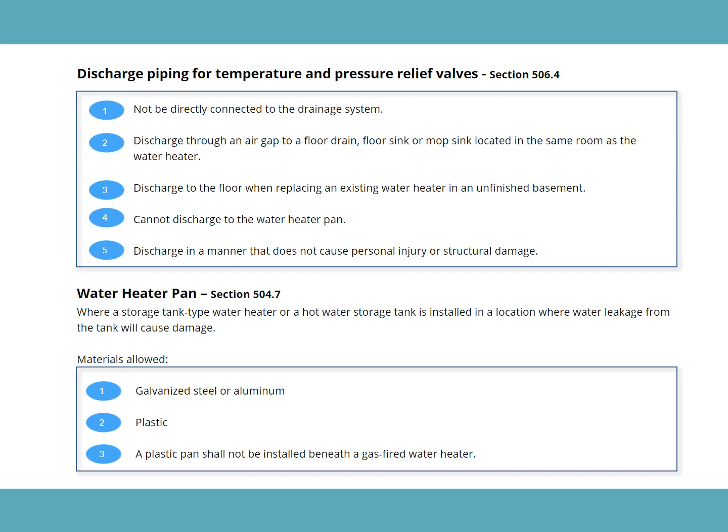As per Section 506.4, discharge piping for temperature and pressure relief valves shall not be directly connected to the drainage system. Discharge shall be through an air gap to a floor drain, floor sink, or mop sink, located in the same room as the water heater. Discharge shall be to the floor when replacing an existing water heater in an unfinished basement. You cannot discharge to the water heater pan. And, you must discharge in a manner that does not cause personal injury or structural damage.